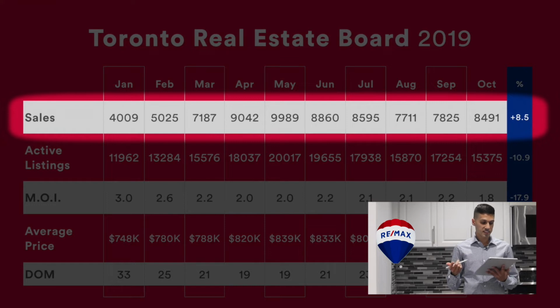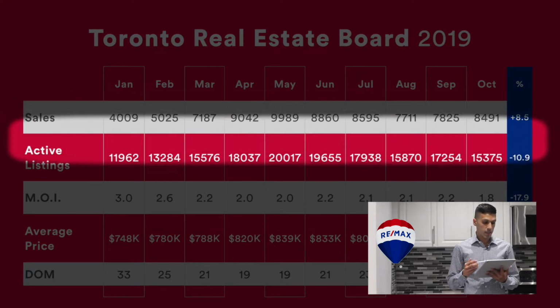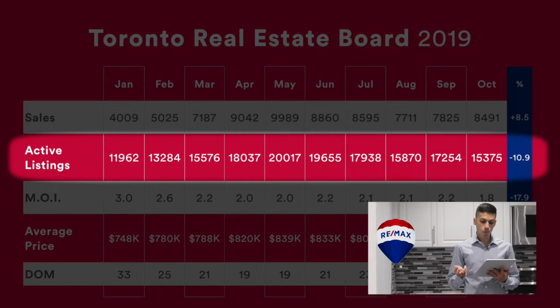what's more surprising is the number of sales back in January was only about 4,000, now we're at almost 8,500. So there's a lot of consumer confidence, a lot of people starting to get back into the market as prices have stabilized. The number of active listings we can see was down from September to October 2019 by 10.9%. So this really illustrates the market being more favorable for sellers.